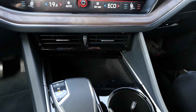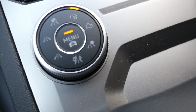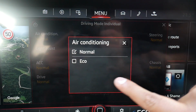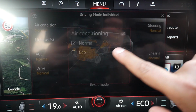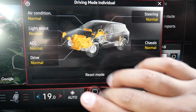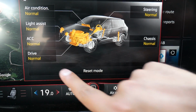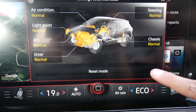So just to give you an idea of what kind of options we have, we can go into the individual mode. You can adapt up here. You can see the different options for the individual mode. You can even adapt the way the air conditioning works, so if it's really quick to change the temperature, or if it's more economical, light assist, the adaptive cruise control, if it's more gradual in changing the speed or if it's more abrupt, and then the drivetrain, which would be the gearbox, the steering weight, and also the chassis, in this case the air suspension.